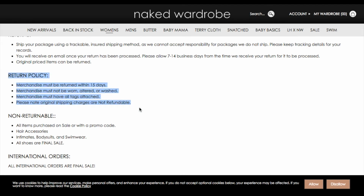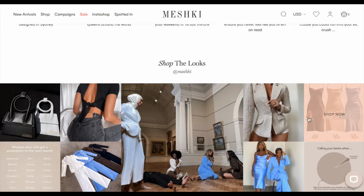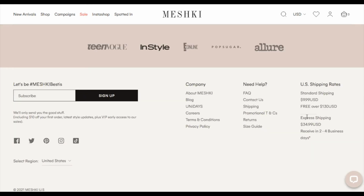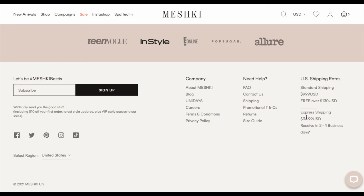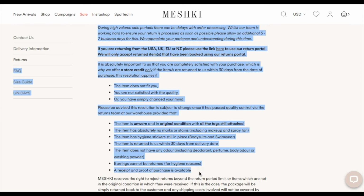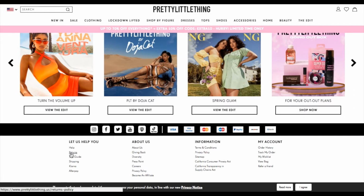So it's important to know what the time frame is, especially with online shopping, because it takes time to ship the items back. Especially somebody like myself. If I don't try the clothes on immediately, time gets away from me and now I'm stuck with something because I didn't pay attention to the time that I had. So it's very important that you know the return policy.